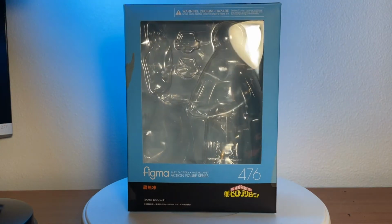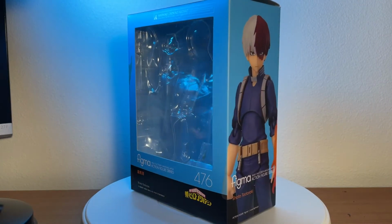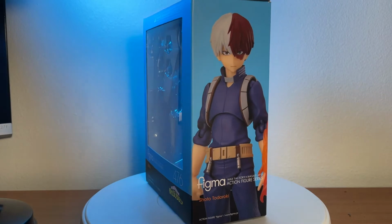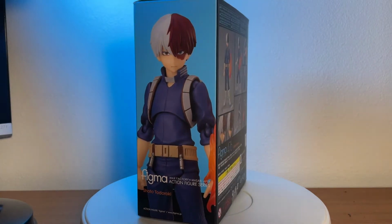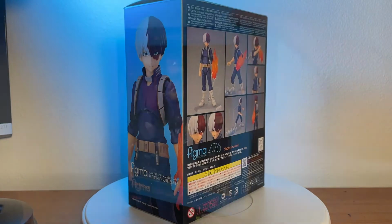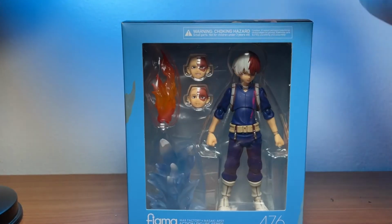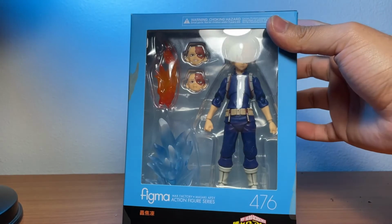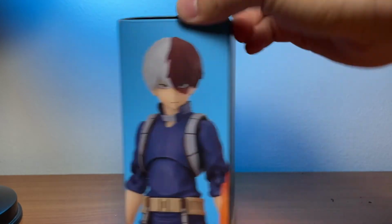Anyway, taking a look at the box, and it is a standard Figma box. Nothing's... Daddy Todoroki up there. All right. Go off, King. Too much thirst. This is a YouTube channel. Nothing too special here. Just a nice light blue for Todoroki. You can see the character and what he comes with. And as you can see, he doesn't come with a lot. So let's get him out, and we'll have Natalie decide if he looks epic or not.